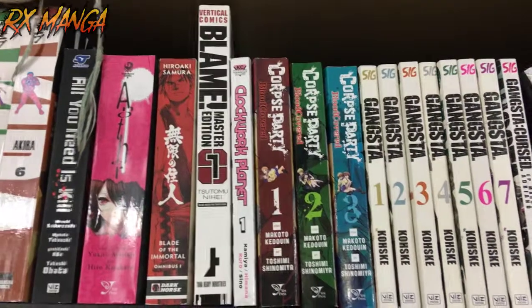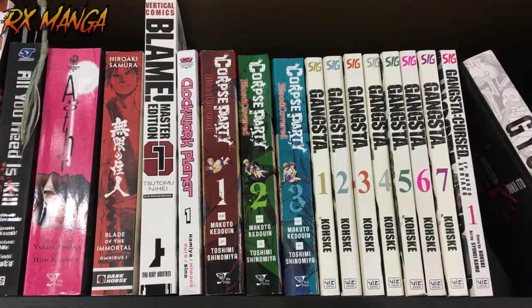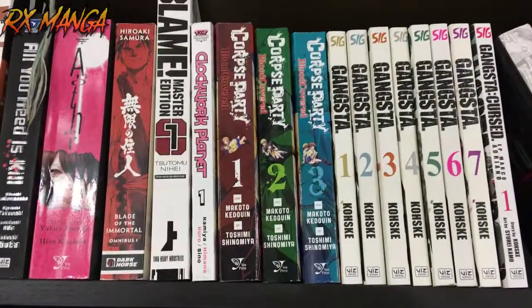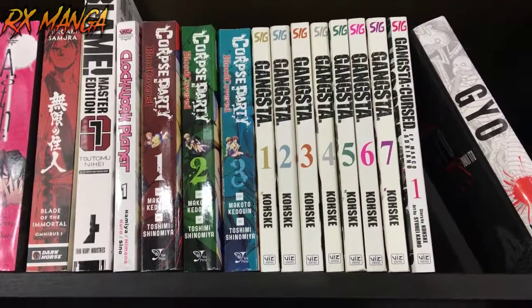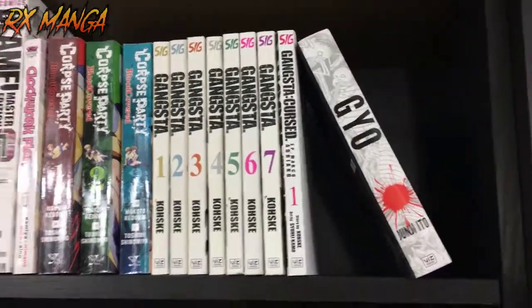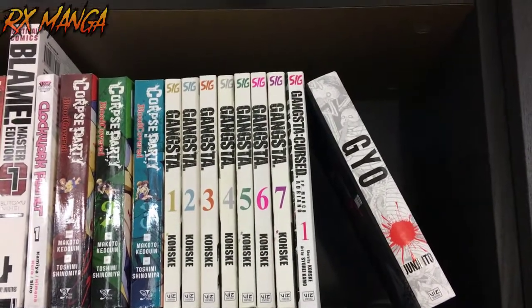Immortal Omnibus 1, Blame! Master Edition, number 1, Clockwork Planet. I think this is an alternate cover from the Loot Anime. It might not be, but it came from Loot Anime. Corpse Party, Blood Covered, 1-3, I think I dropped that one, I'm not terribly interested in it. Gangsta 1-7. I think I heard that this is starting serialization again, which would be fantastic.